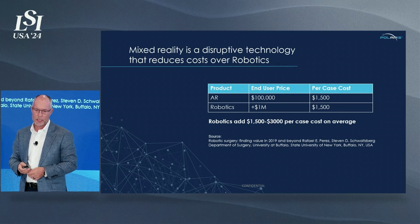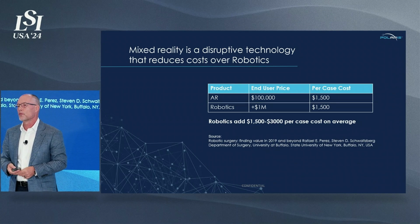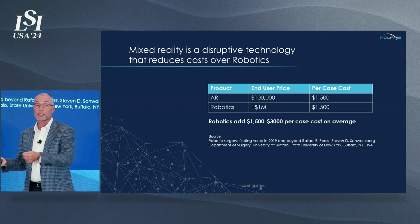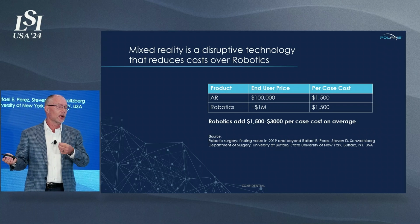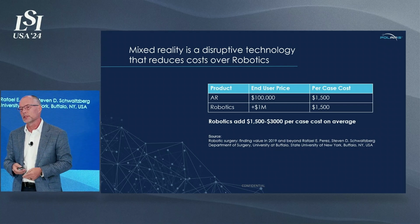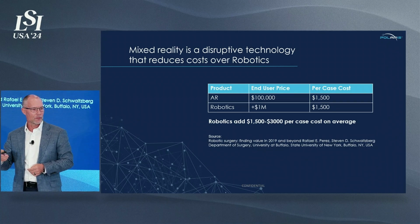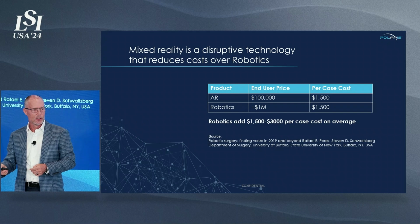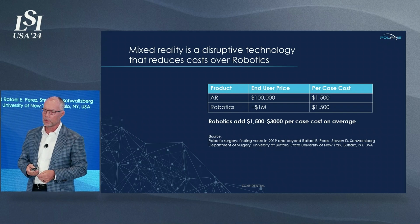We have a cost advantage. We have 3 basic advantages. We have a footprint advantage over robotics, bringing spatial computing into the 3-dimensional space. We have a cost advantage, a footprint advantage, and then we have a portability advantage. We can take the headset and move it from OR to OR and from hospital to ASC. So those 3 advantages give us a significant opportunity from a market standpoint.